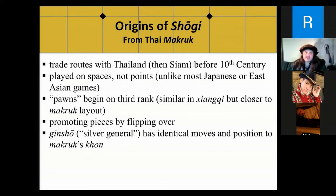like Japanese chess, Thai chess began in the third rank. So the pawns began third row forward. The pawns were promoted by flipping the piece over, because the pawn equivalents in Thai chess were actually seashells, just simple seashells. And you could promote them by flipping from the concave side to the convex side, or vice versa. My geometry is out the door.